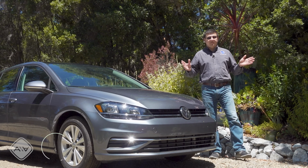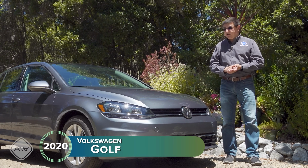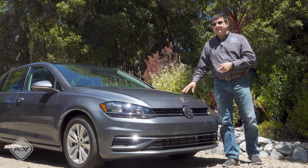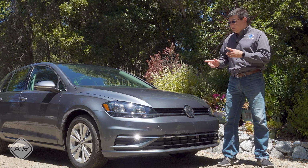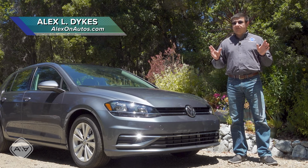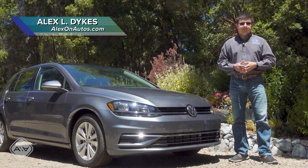The Volkswagen Golf is many things. Worldwide, this is the best-selling compact hatchback. This is one of the best-selling vehicles in the world, period. It used to be the best-selling Volkswagen, but now the Volkswagen Tiguan has taken the lead. But in Europe, this is still the best-selling non-crossover. As a result, and quite rightly, the Golf is considered the benchmark when it comes to small hatchbacks worldwide.